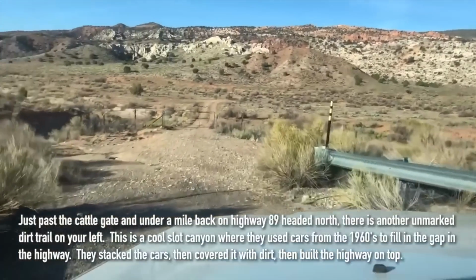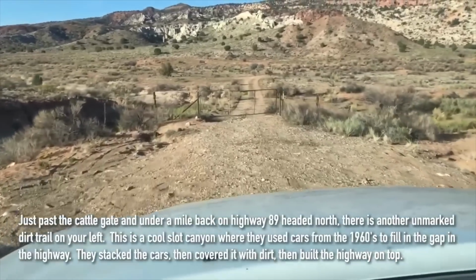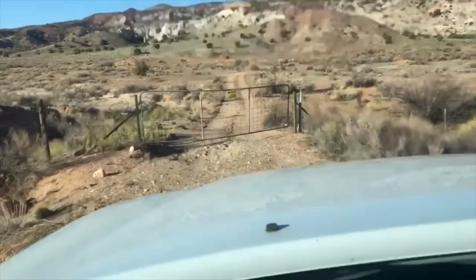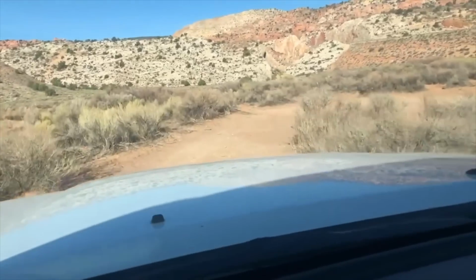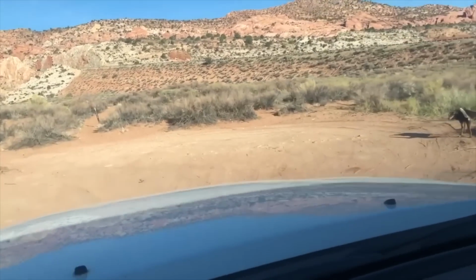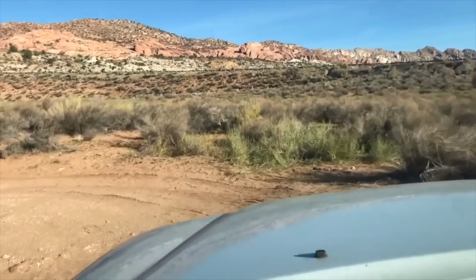And it looks like we're here. You'll see the fence coming up, and if it's open, please leave it open. If it's closed, please close it. Just a few hundred yards from the gate is the pull-off. And though I've never seen any other vehicles here, there's enough room for several of them.